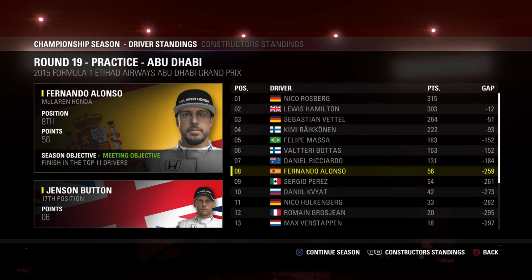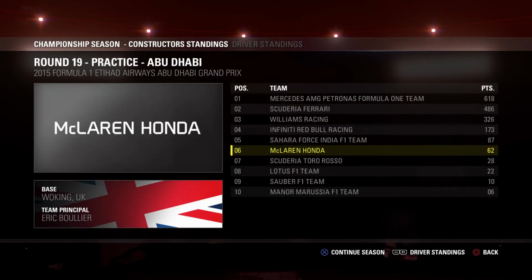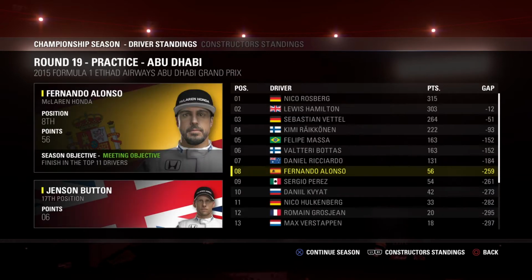who is winning the Drivers' World Championship actually. Okay, Nico Rosberg is, but by a very narrow advantage, by only 12 points. So we remain in our original spot in 8th place in the Drivers' World Championship. And in constructors, we haven't really moved actually. But yeah, that is the end of the race.